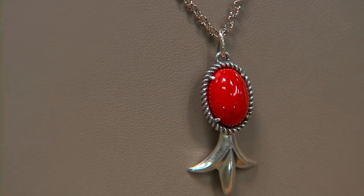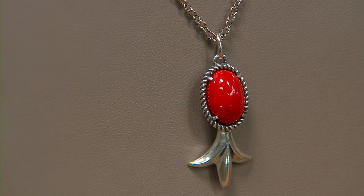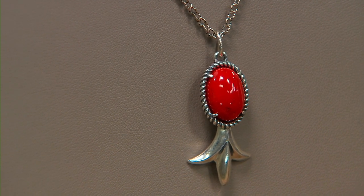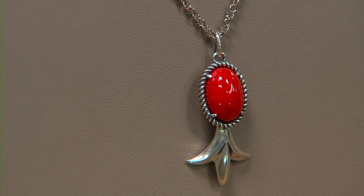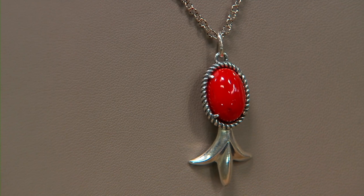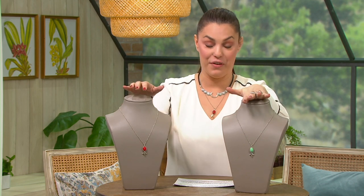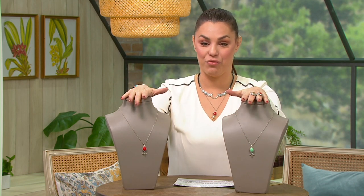So, yeah, we're very environmentally conscious. Very important. And the turquoise is sold out. That's it. It's gone. Whoever picked up the three and whoever picked up the other three, congratulations, because the turquoise is gone. But don't fret, because we still have this variscite and the red coral.